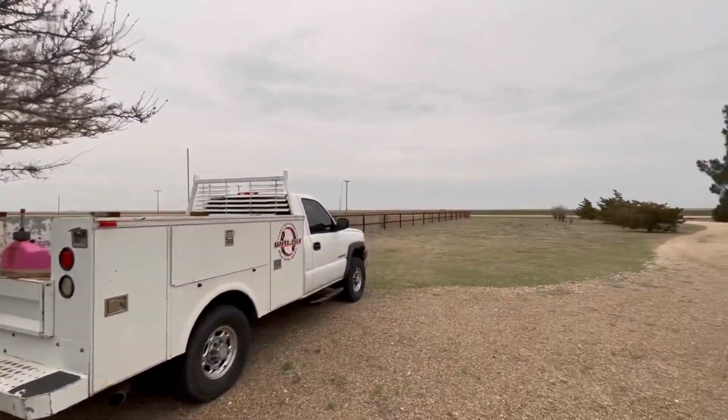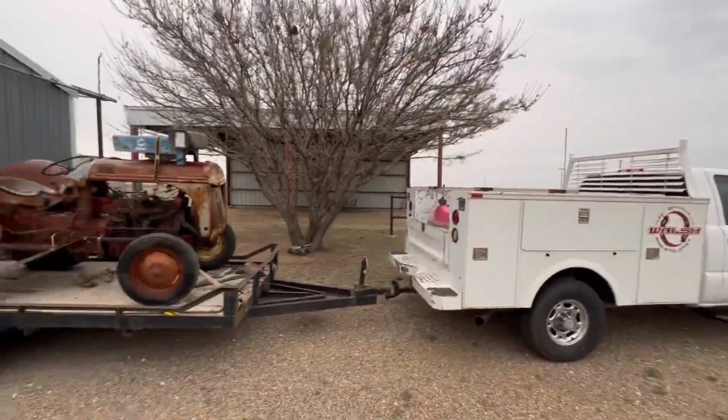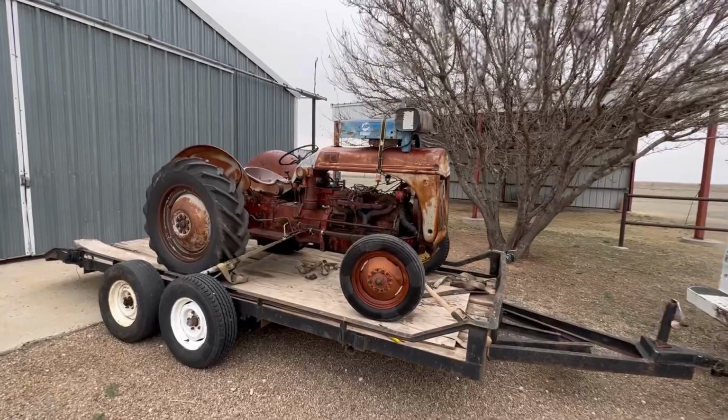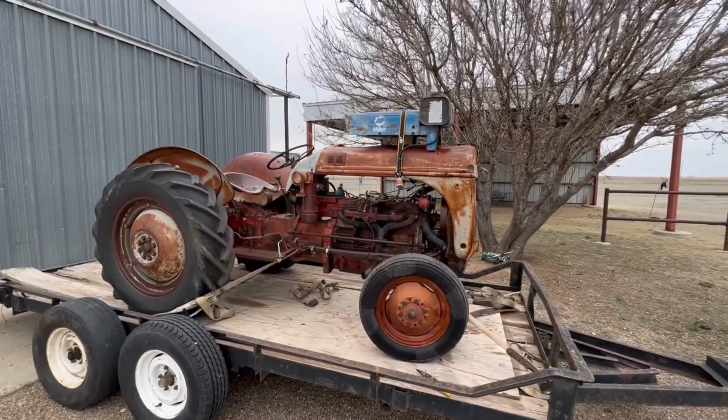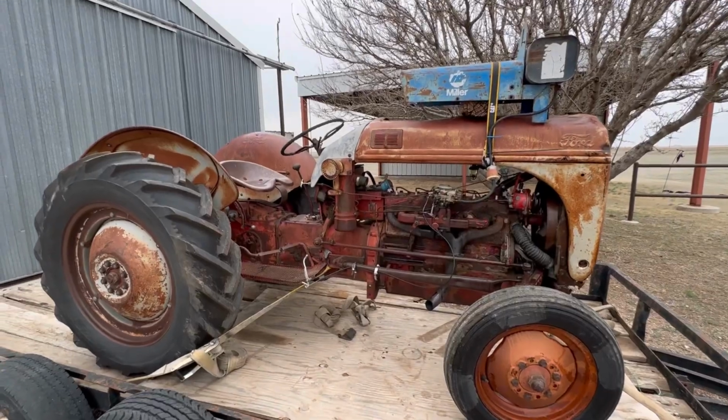Call it a night. We're out in the middle of nowhere, so it was perfect to do this. Big shout out to my friend for letting us use his place, and probably willing to take me to the hospital if I derailed this thing.